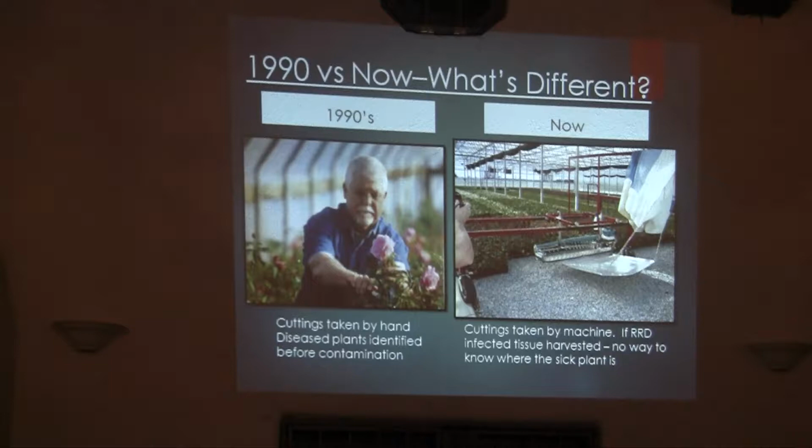I said, what plant did it come out of? Out of these 750,000 in this greenhouse? Well, we don't know. I said, what do you do with it? We just throw it away. I said, what plant? Because it's going to come back. And that's the difference, because now nobody's looking until the cuttings are already taken. And so we don't know in the chain of commerce where that plant might have come from, so we can't get rid of it.